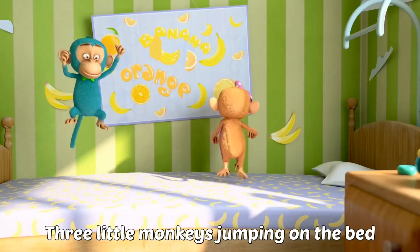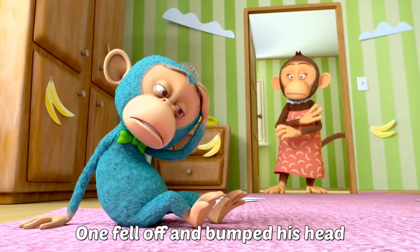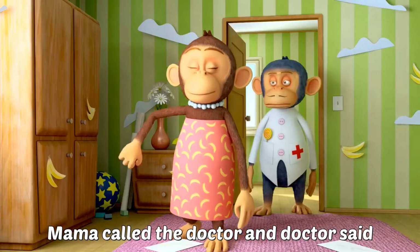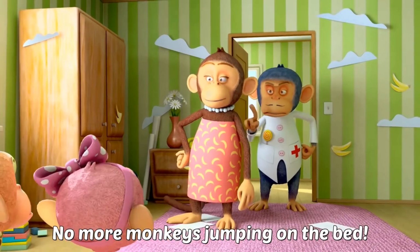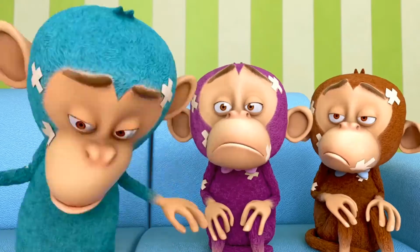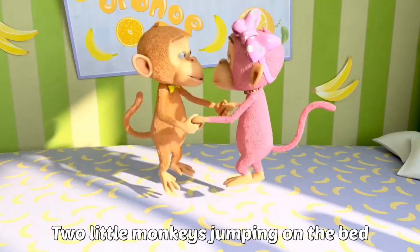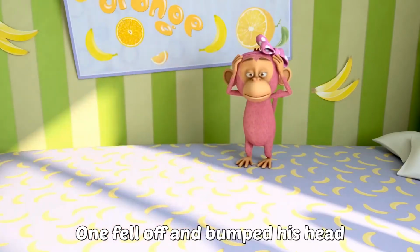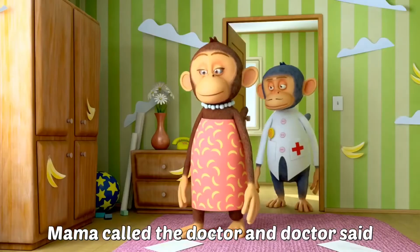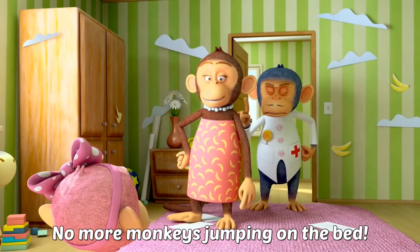Three little monkeys jumping on the bed. One fell off and bumped his head. Mama called the doctor and doctor said, no more monkeys jumping on the bed. Two little monkeys jumping on the bed. One fell off and bumped her head. Mama called the doctor and doctor said, no more monkeys jumping on the bed.